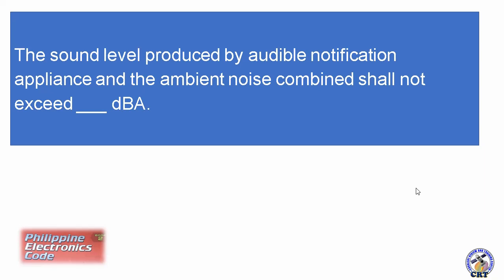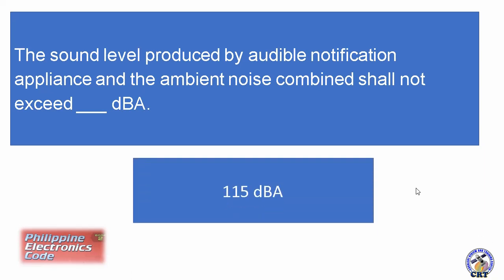The sound level produced by audible notification appliance and the ambient noise combined shall not exceed 115 dBA. Okay? So, dapat yung sound level ng audible notification appliance, ito yung alarm, tapos, plus the ambient noise shall not exceed 115 dBA.